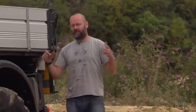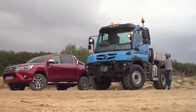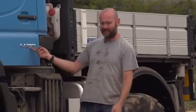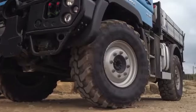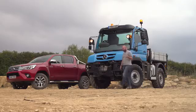Okay, so the Toyota Hilux to your left, my right, is the winner, which means it faces the big one, the Unimog. Actually, this is the small one. This is as small as Mogs get. It's the U218, which means it has a meagre 5.1 litre four-cylinder engine in the front, driving all four wheels. Only makes about 175 horsepower, but it also makes 550 foot-pounds of torque.